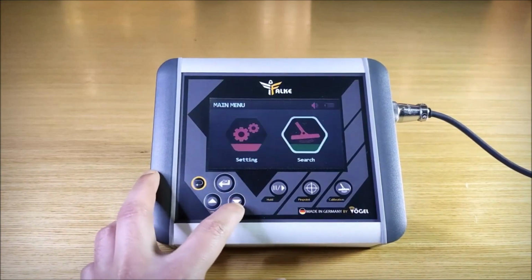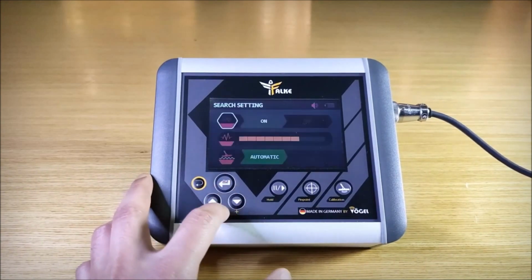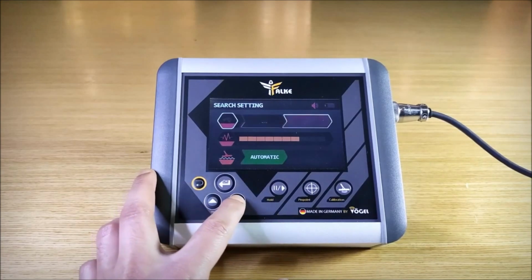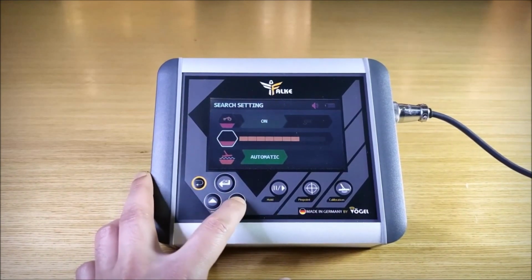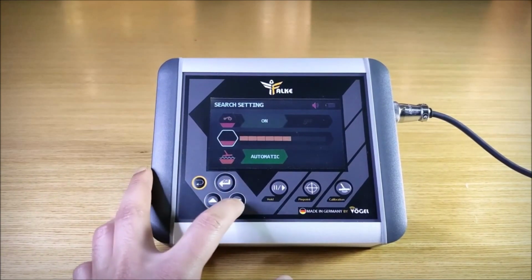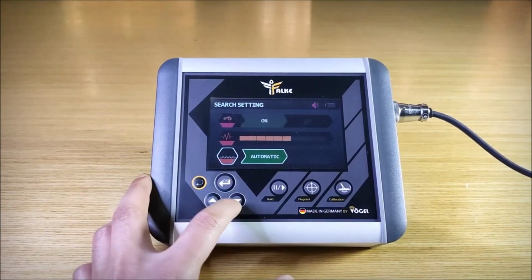We move to the Search menu, from which you can choose Search Settings or Search Modes. Search Settings. You can turn on or off the Iron Isolate feature. Then select Sensitivity Level according to the type of soil and the nature of the land. In addition to specifying the calibration pattern, automatic or manual.